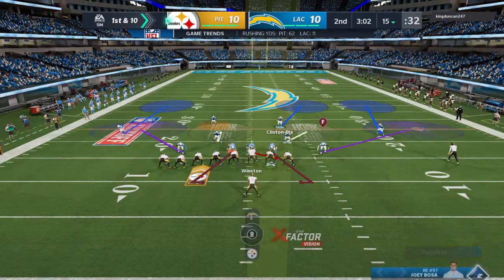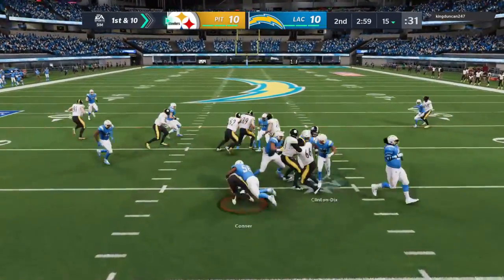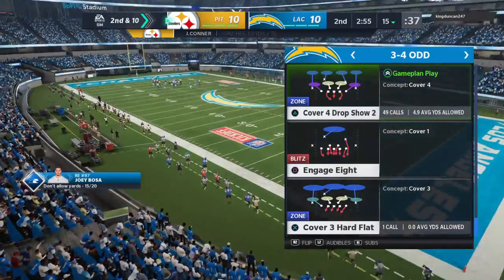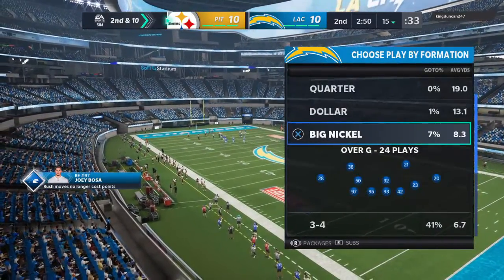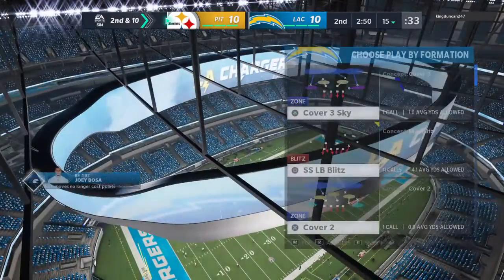Line of scrimmage, the 15. It's 1st and 10. Here's a handoff to Connor. And he's going to be met at the line of scrimmage and taken down. No gain on the play. It'll be 2nd down. And as a defensive end, getting off the ball quickly, swarming to the football, making a tackle, that's what we saw right there.